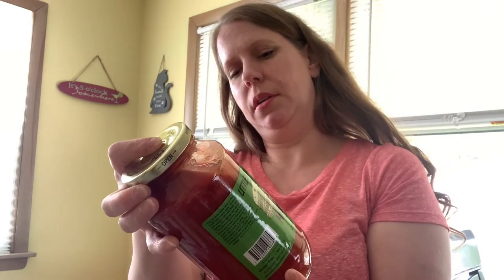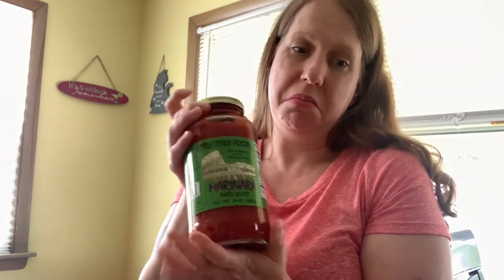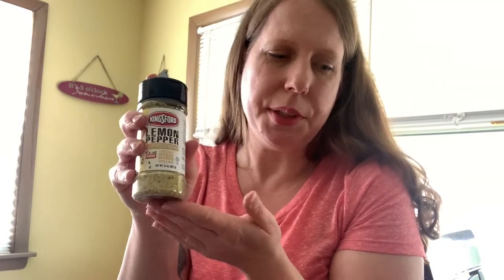Looks pretty good. Yeah. And it's distributed by Little Italy in New York, so it's the United States. Then I found Kingsford lemon pepper all-purpose seasoning. I like lemon pepper chicken. So there you go, lemon pepper chicken.